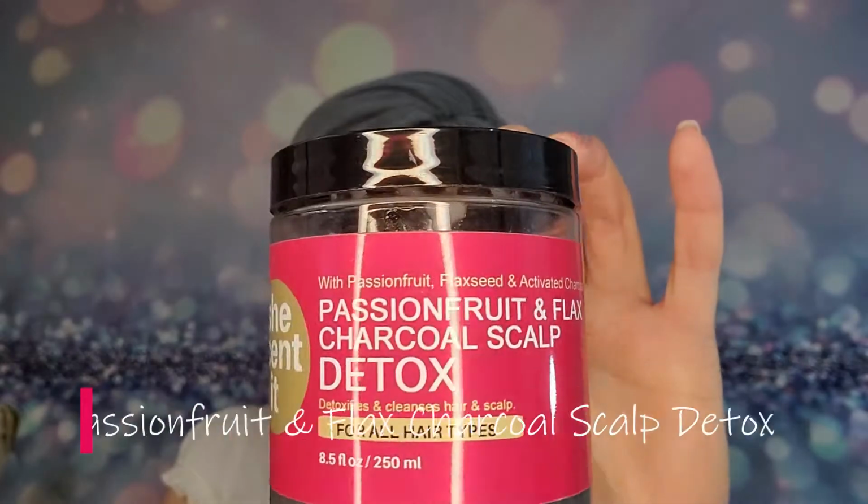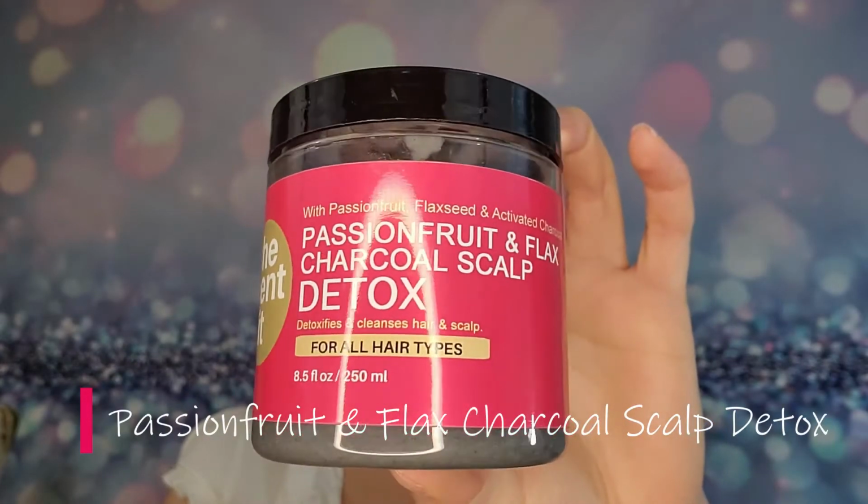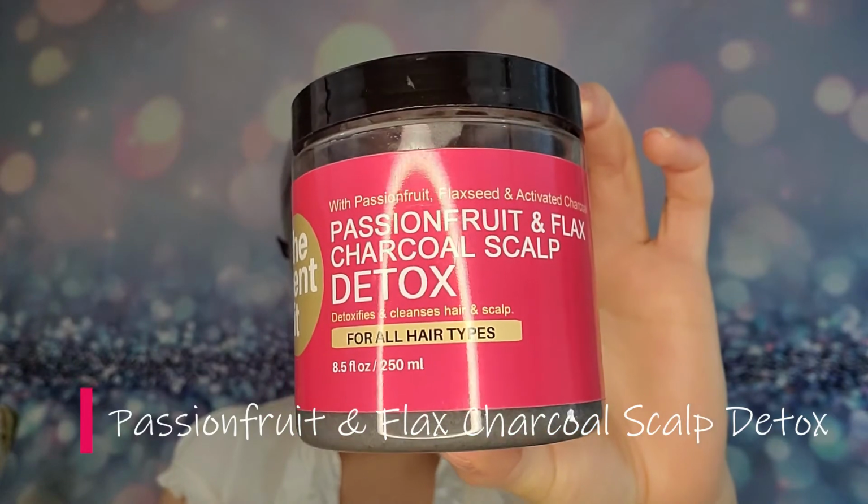So the first product that I used is the Passion Fruit and Flax Charcoal Scalp Detox. It says it's for all hair types, and it's supposed to detoxify and cleanse the hair and scalp. The description says, tackle dry, itchy, and flaky scalp with this gentle cleansing cream infused with activated charcoal to detox the scalp. It lifts away impurities that inhibit hair growth. Passion fruit and flaxseed extracts nourish, leaving hair and scalp clean without stripping away moisture. So that's what this product is.